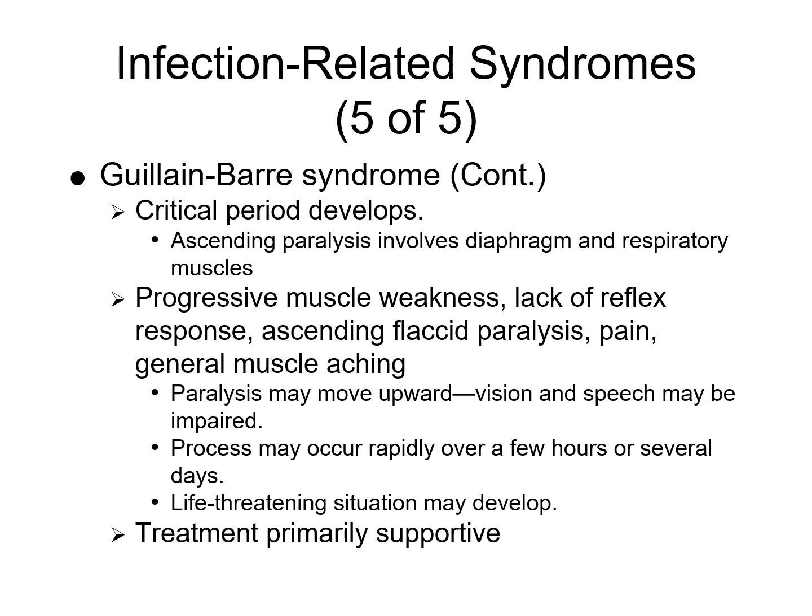So we have progressive muscle weakness and areflexia starting in the legs, and this causes an ascending flaccid paralysis accompanied by paresthesia or pain and general muscle aching. The paralysis advances upward from the legs towards the chest and the brain. Vision and speech are impaired. The process can occur rapidly over a few hours or several days. If swallowing and respiration are affected, then it can cause a life-threatening situation. Autonomic nervous system impairment can occur, and that would be manifested as cardiac arrhythmias, fluctuating blood pressure, and loss of the ability to sweat.